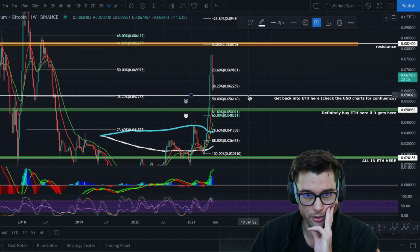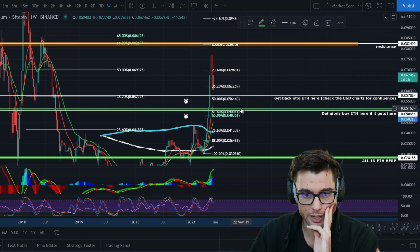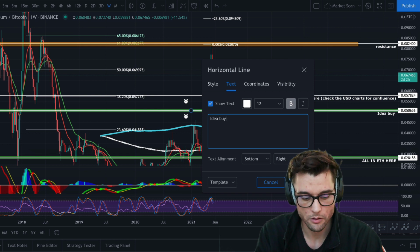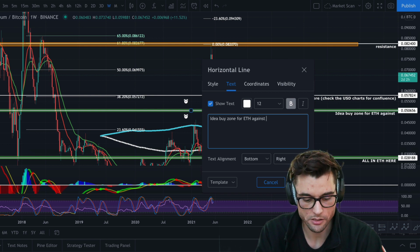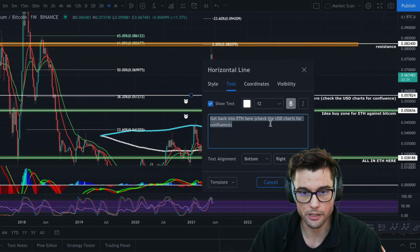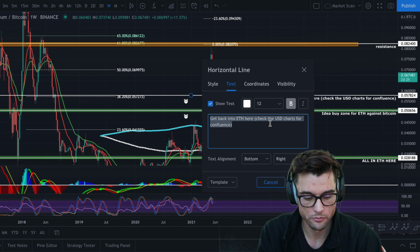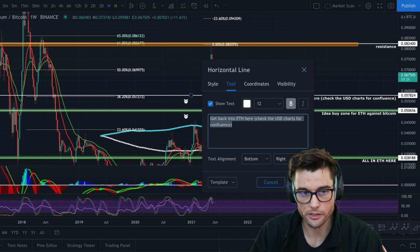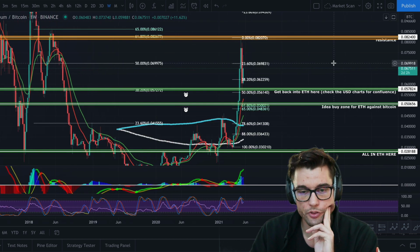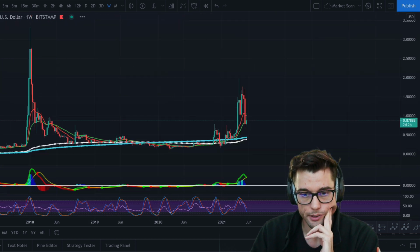So this is the ideal buy zone right here for ETH against Bitcoin. And this is the other place to get back into it. So we got that and we got that.